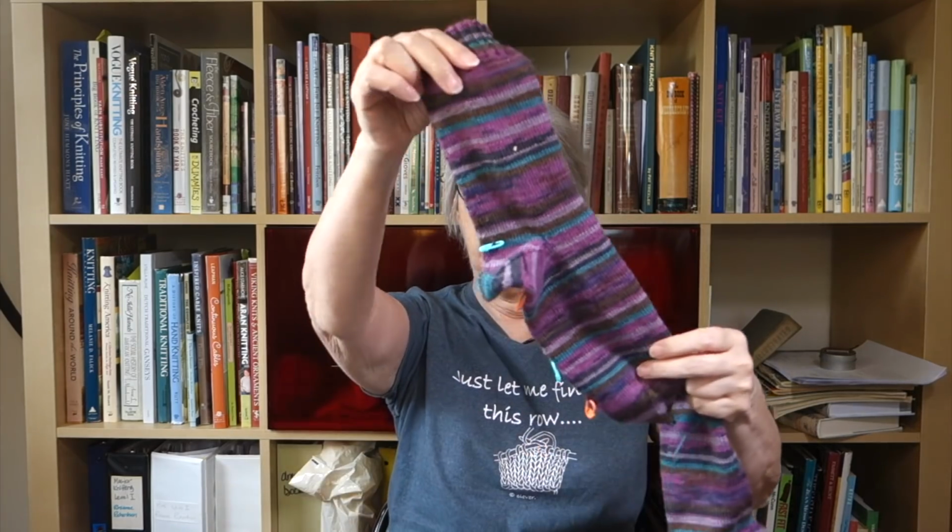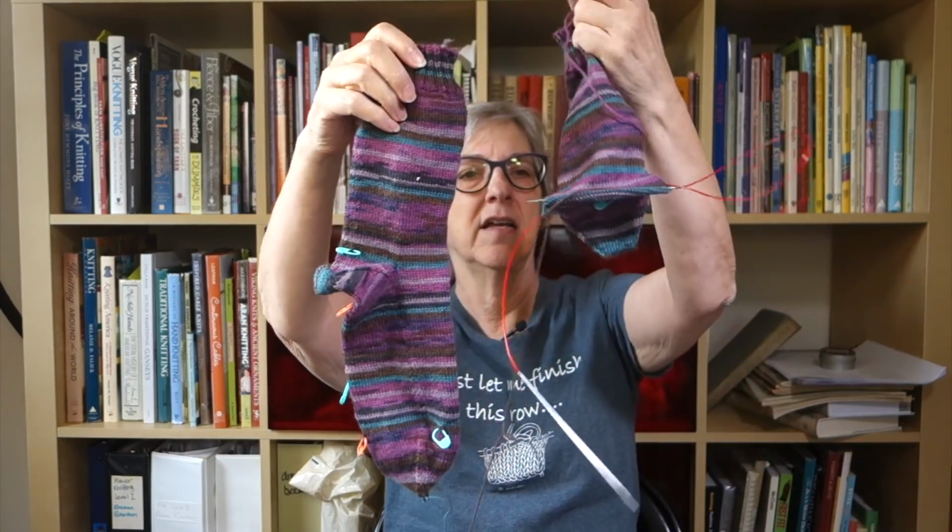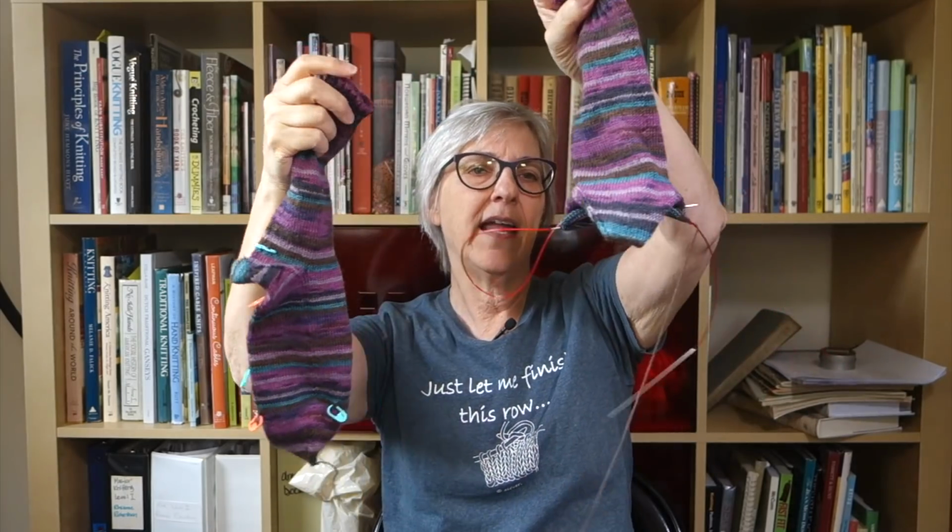I'm knitting another pair of socks right now. They're just a pair of socks. I am done with one sock and just past the heel on the second one. These are for my daughter's boyfriend.